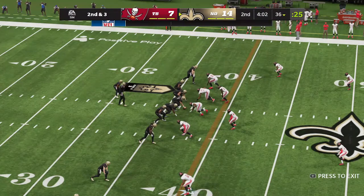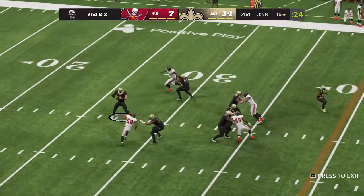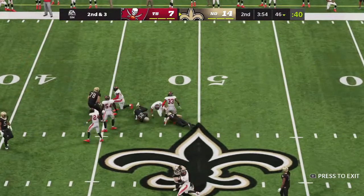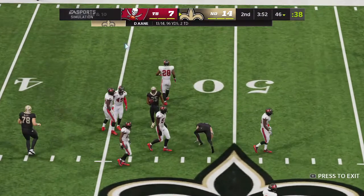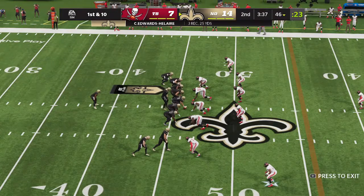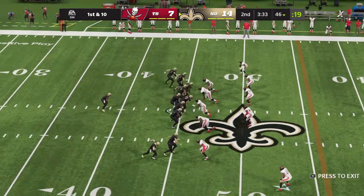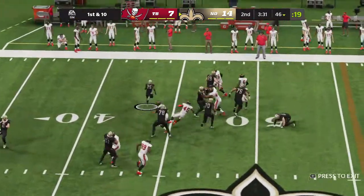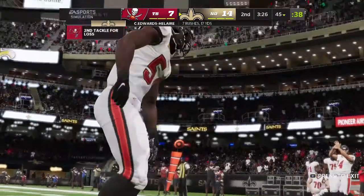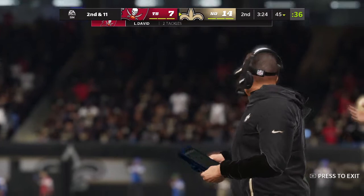So they'll come up after the gain of 7 on a 2nd and 3. They'll set up a throw. He'll swing this one out to Edwards-Helaire. And he'll be taken down at the 46-yard line. Here's Edwards-Helaire. And he'll lose yardage on the play back at the 45-yard line. He'll lose a yard there, and it's 2nd and 11.